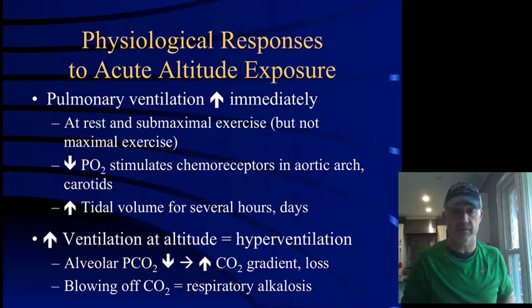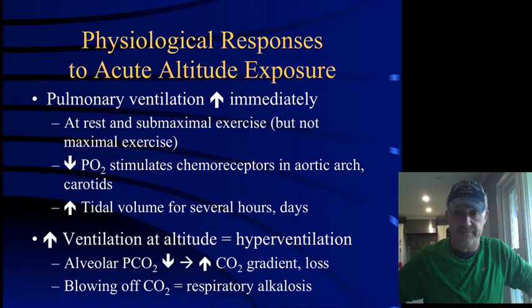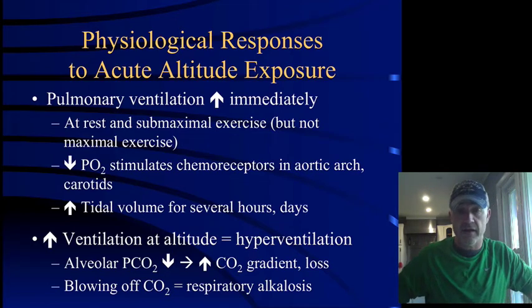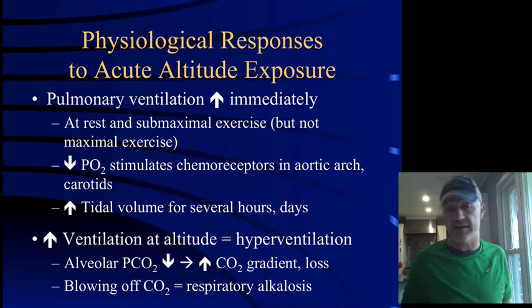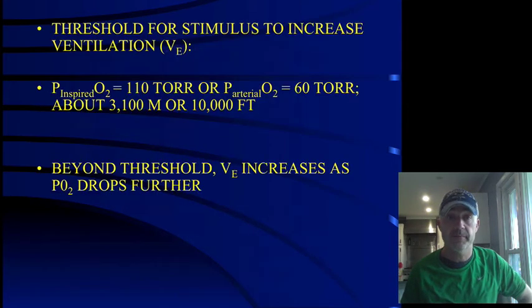So in the short term, our alveolar levels of CO2 become lower, which means we get a bigger gradient, which means we have more CO2 loss. And what this does in the short term is give us a respiratory alkalosis. We are going to start getting blood that is slightly alkaline, and this is going to bring in some other changes that we need to deal with.